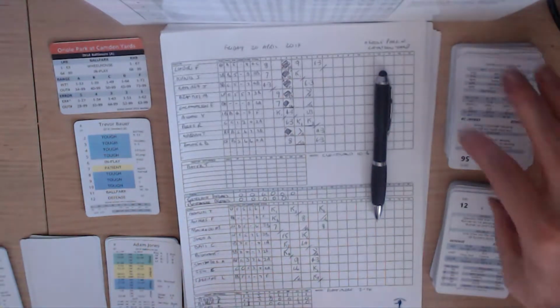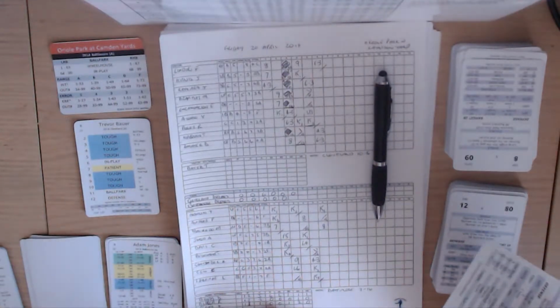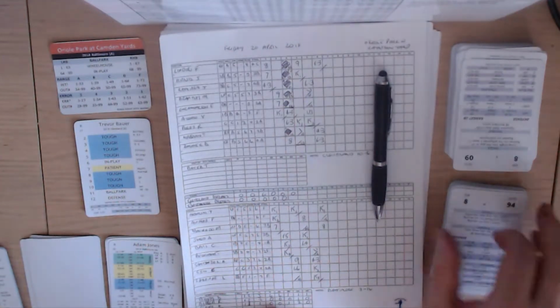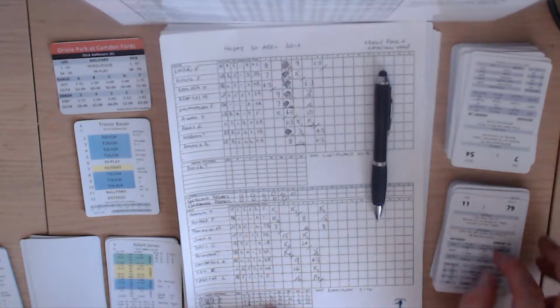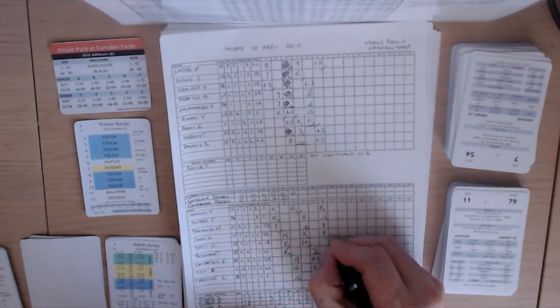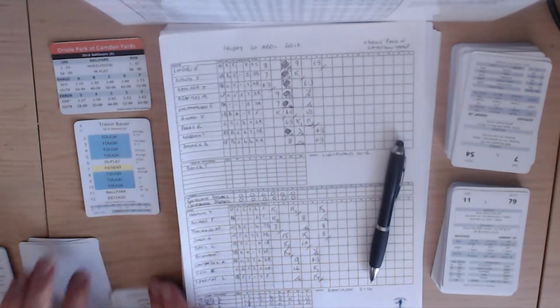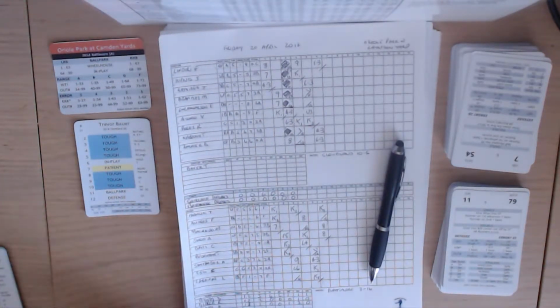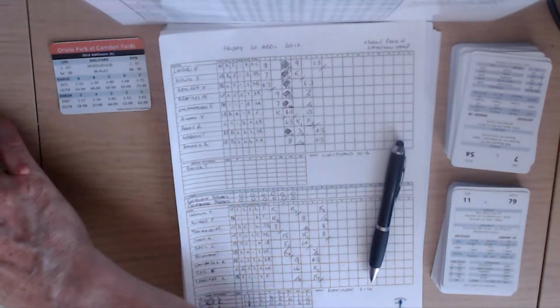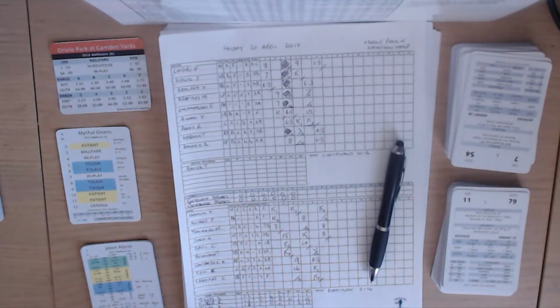Adam Jones, 0 for 2 with a strikeout. 8 is tough. Tough 79 is a fly out to right, and at the end of 6, the score still remains Cleveland Indians 6, Baltimore Orioles nothing, and we'll be back with the next 3 innings.